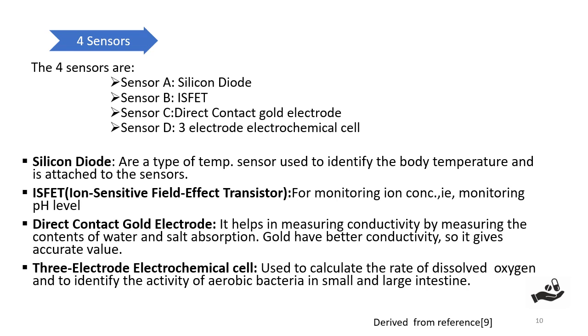Then the third sensor is the direct contact gold electrode. It helps in measuring conductivity by measuring the contents of water and salt absorption. Gold has better conductivity, so it gives accurate value. Then the fourth sensor, 3 electrode electrochemical cell. It is used to calculate the rate of dissolved oxygen and to identify the activity of aerobic bacteria in the small and large intestine.